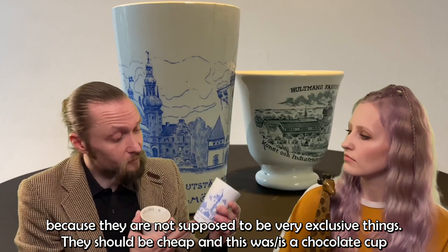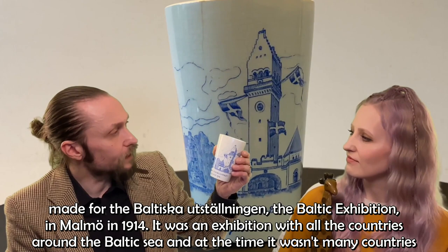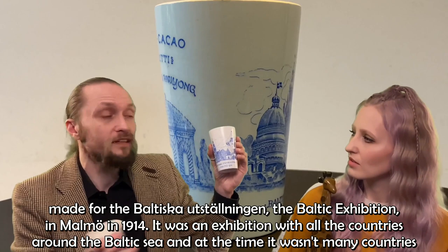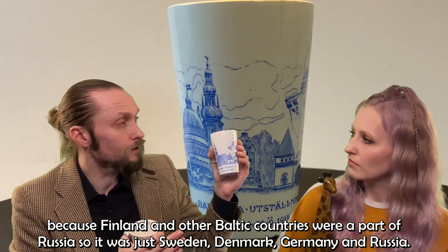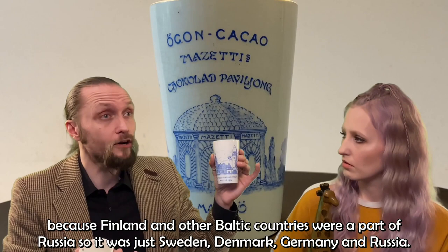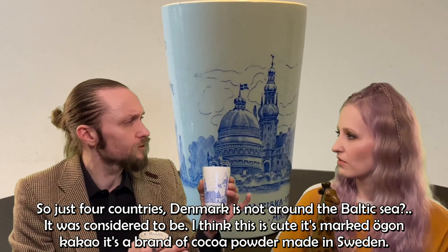And this is a chocolate cup made for the Baltiska utställningen, the Baltic Exhibition, in Malmö in 1914. The Baltic Exhibition was an exhibition with all the countries around the Baltic Sea. At the time there weren't that many countries, because Finland and the Baltic countries were also part of Russia. So it was just Sweden, Denmark, Germany and Russia. Four countries. Denmark isn't around the Baltic, but it was considered to be a part of it.